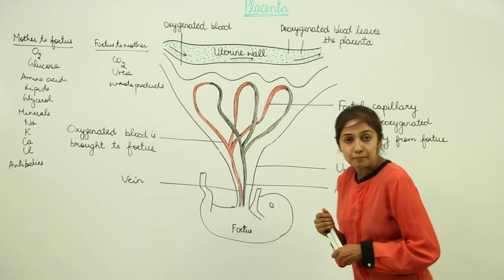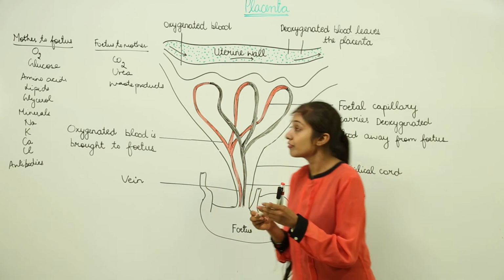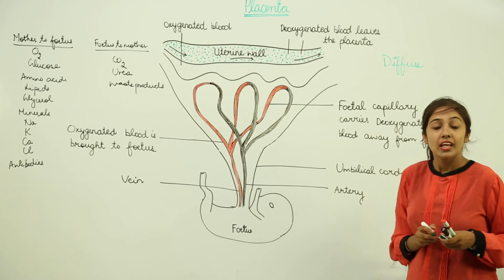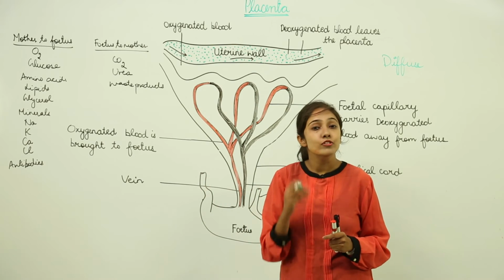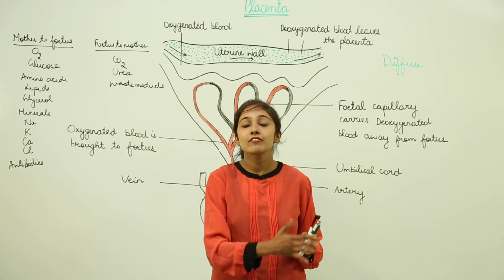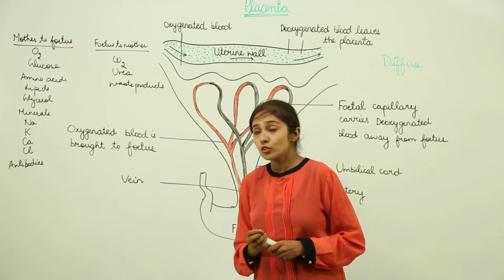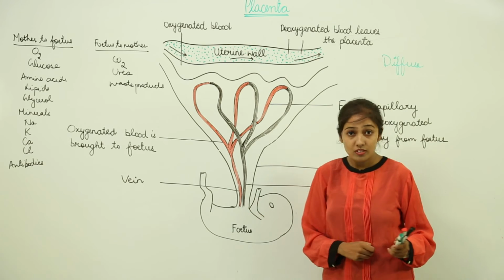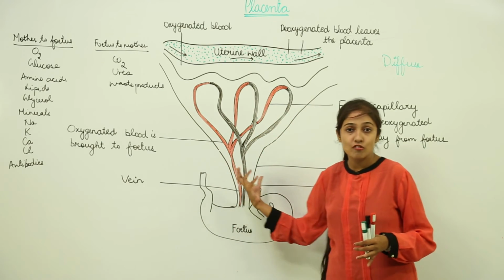These functions of the placenta occur by a process called diffusion. These substances can diffuse. In the case of diffusion, there are chances of the entry of the HIV virus. That is why it is necessary to get the HIV test done before you continue with the pregnancy. If the mother is already infected, the HIV virus can infect the fetus through the placenta, and the fetus may not survive. So it is very important to get the HIV test done in the case of pregnancy.